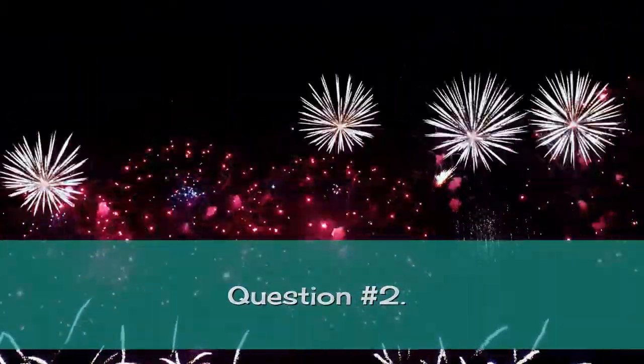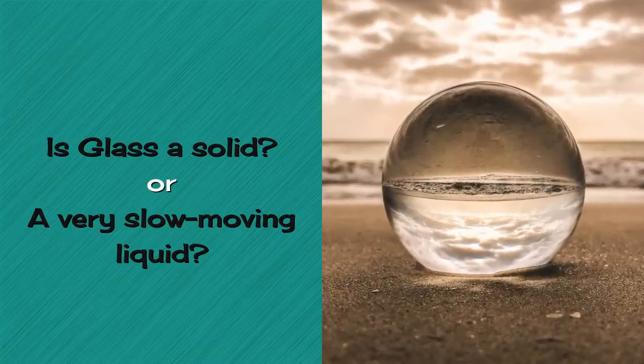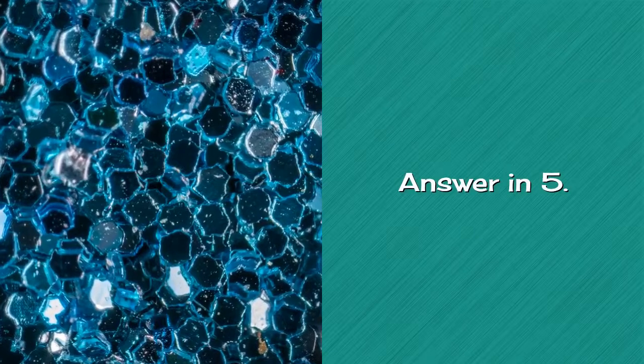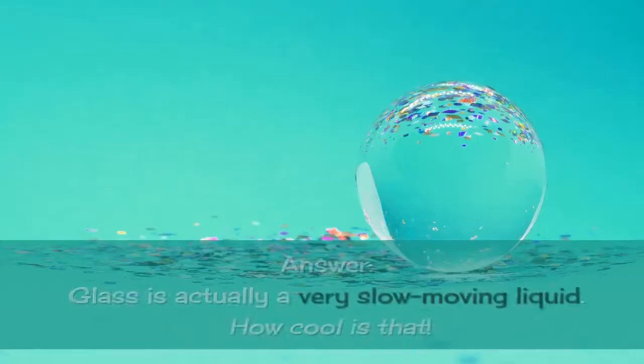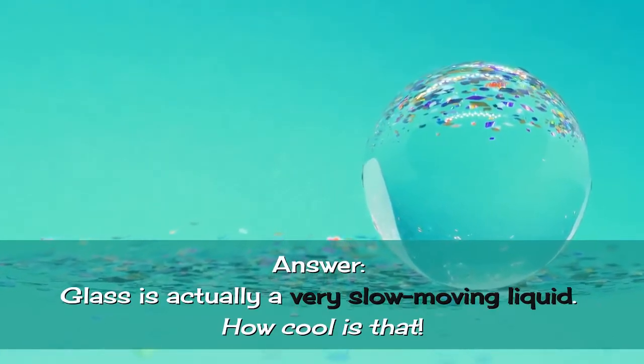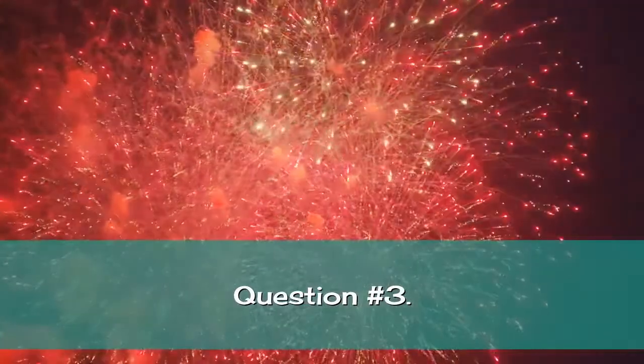Question number 2. Is glass a solid or a very slow-moving liquid? Answer in 5, 4, 3, 2, 1. Answer, glass is actually a very slow-moving liquid. How cool is that?